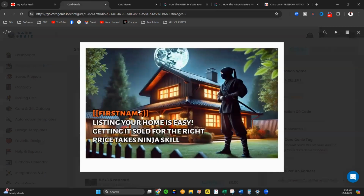Here's the second card. By the way, even the images, which I generate on ChatGPT, which I have training for you on, are changeable, right? So the second card, first name, Jim. Listing your home is easy. Getting it sold for the right price takes ninja skill. If you get a theme here, my cards are not the traditional real estate agent cards that they literally throw away when they get them. These are meant to pattern interrupt.